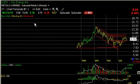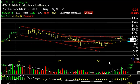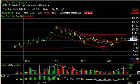L&L Energy backed off over the last couple sessions gently on low volume, and the pullback has taken it back to test its previous breakout point. But more importantly, on an overall basis, an inverse head and shoulder of sorts with the left shoulder, kind of a double head, and then a right shoulder here, could lead to an advance that tests the 11 and a quarter, half area. Through that, we have a target of 14.5, 3/4.